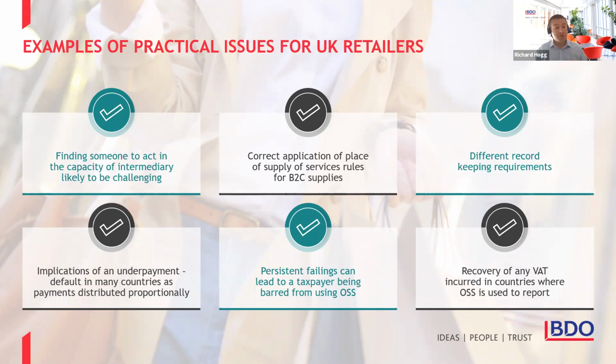Another key point to note is what are the implications of an underpayment? So if you have a VAT bill due through one of the one-stop shop schemes, if you don't pay that in full, you will proportionately underpay in all of those countries where you registered. So the money you give over to the member state of identification will be distributed proportionally, and potentially you have multiple defaults.